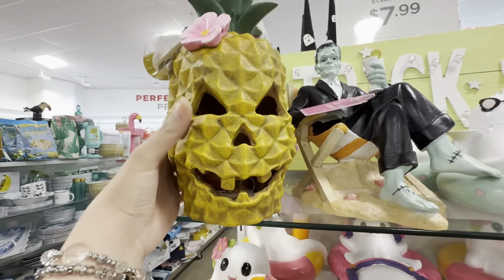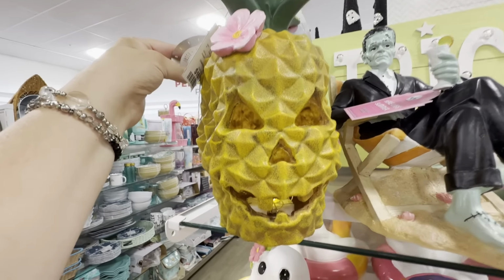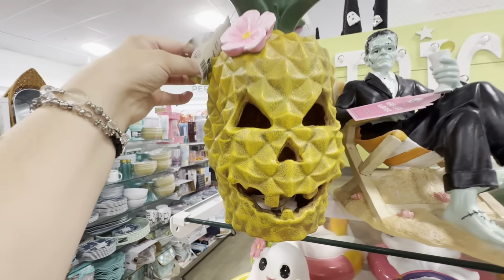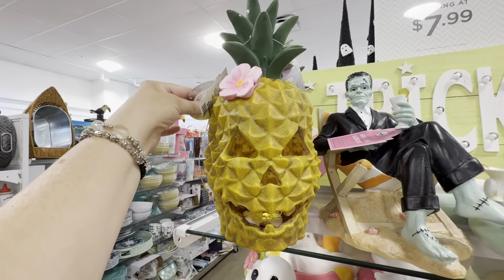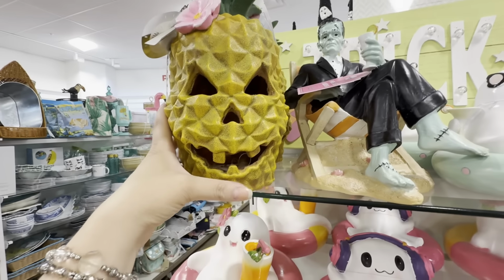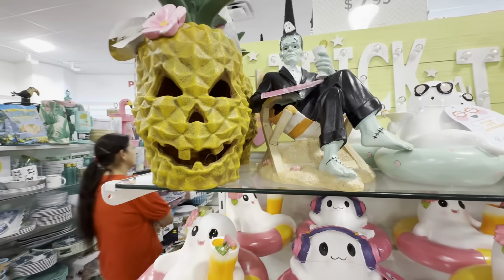And yes, I have wanted to see this in real life. This is so cool. It does light up. It is $16.99 for the jack-o'-lantern pineapple. I'm not going to get it. I just really wanted to see it in person. I don't know why, but I did. So we got that there.